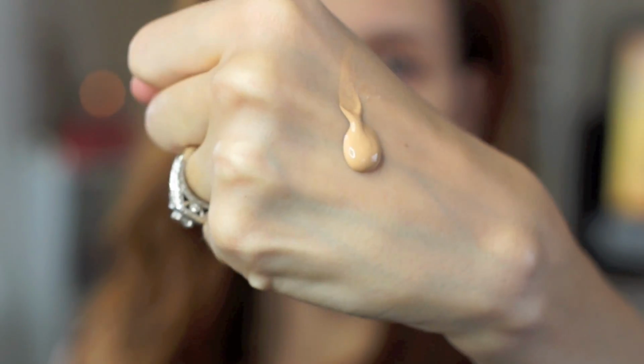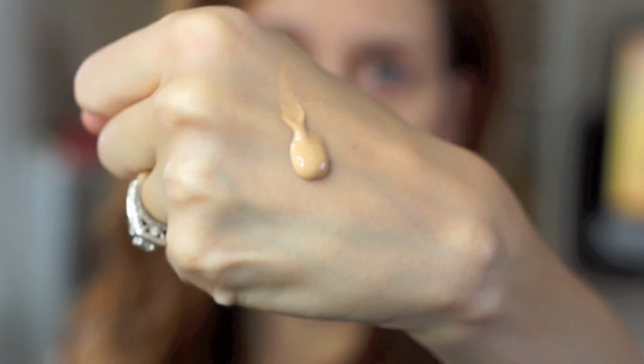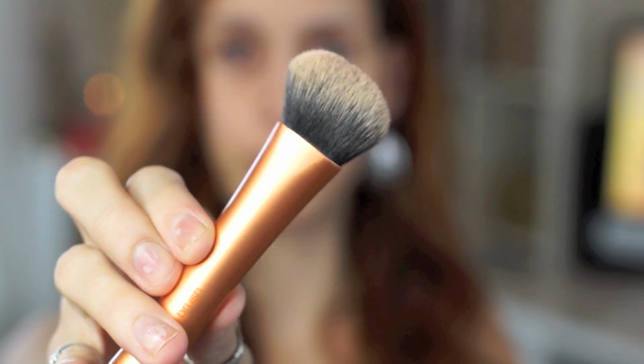I'm gonna go ahead and shake it up. So this is the formula. It's pretty thick. It's not dripping down my hand or anything like that. I'm gonna use my Real Techniques brush to apply this. I'm gonna do a quick layer of moisturizer. This doesn't have SPF in it, it looks like, so you definitely wanna use a moisturizer that has SPF in it to protect your skin.